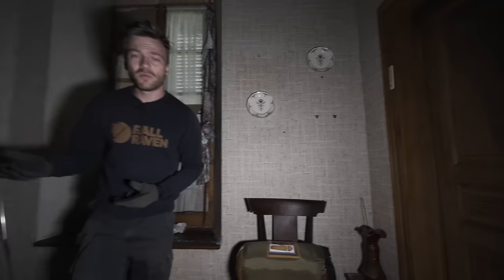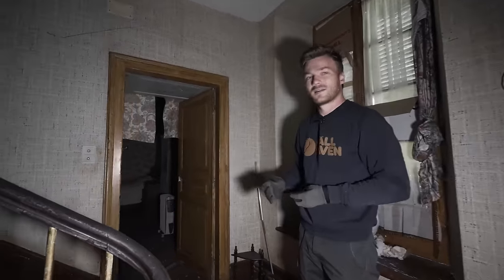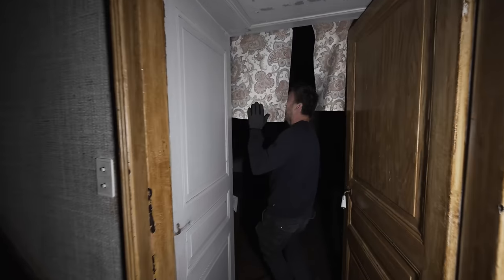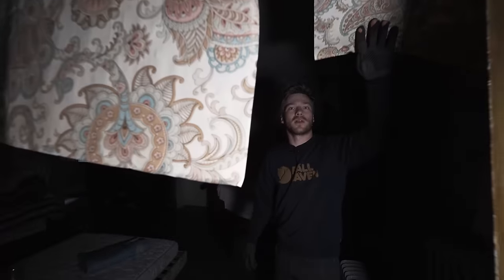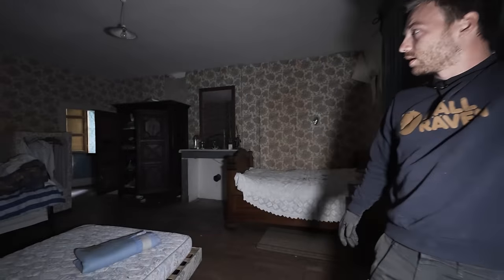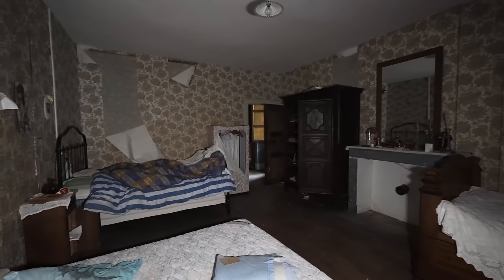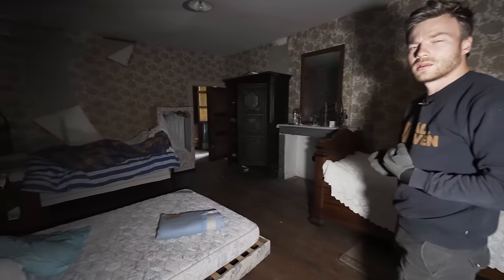Okay. Do you want to show a bedroom first, or that very unique room first? Let's save it for a little bit. Let's show the bedroom. We're going to let you guys wait a little bit. Here you can already see the wallpaper is peeling off the walls. This place is falling apart. And here we come into one of the first bedrooms. It still has a warm, cozy feeling when you come inside of here. Yeah, downstairs it's cold.